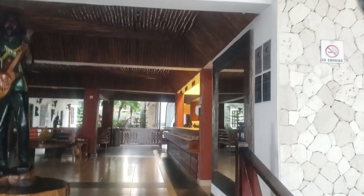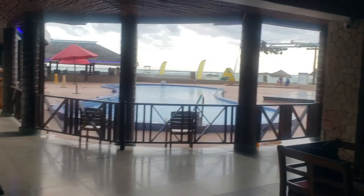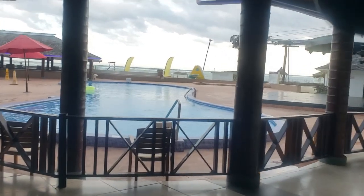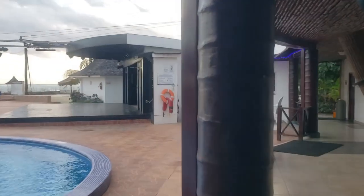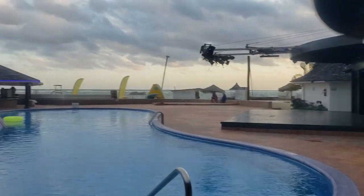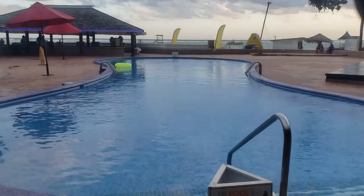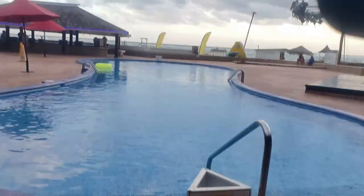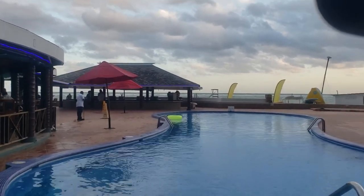So guys, here is the lobby. And that's where the check-in area is. So as you can see, right in front of the lobby, you have a nice little swimming pool, and you have your entertainment stage at the right. And you also have the bar there. There's actually not a swim-up bar. I saw another pool around the other end, so I'm gonna check if that swimming pool has a swim-up bar, but this one doesn't. But you can actually get out of the pool and straight to the bar.